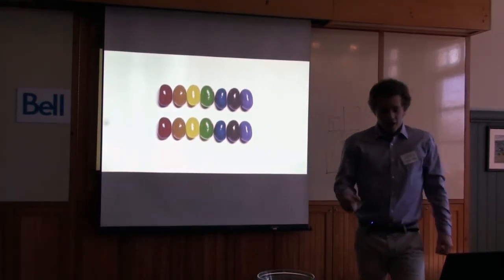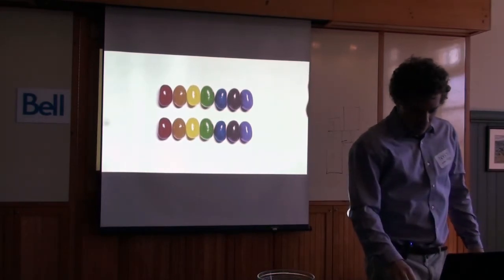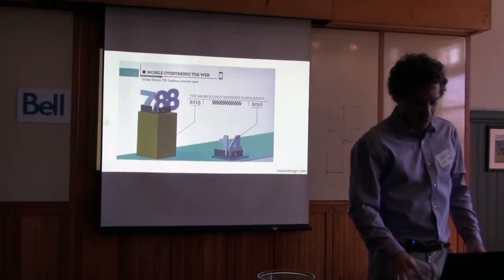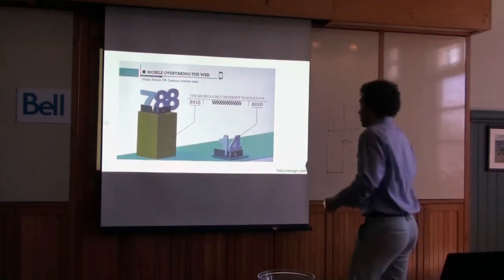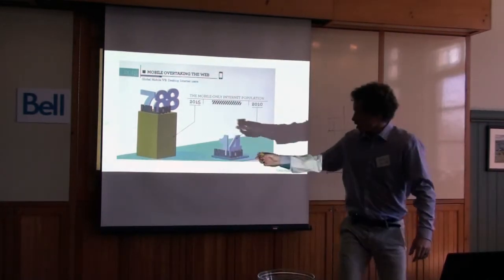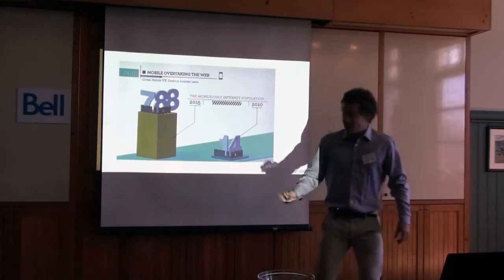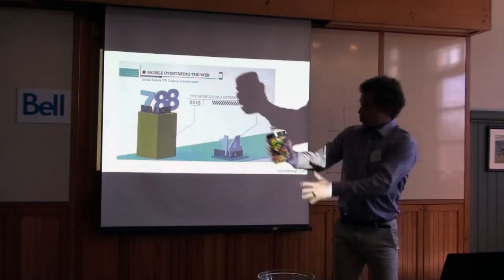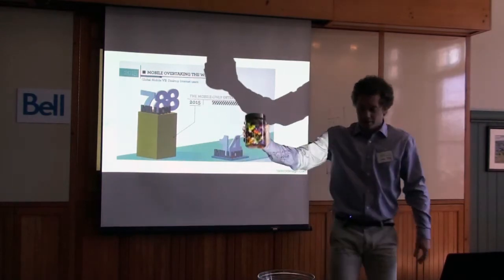Mobile traffic, though, the traffic that's explosive, the traffic that's increasing dramatically, is the traffic that we're talking about here. So here is the mobile-only traffic. This was the small shot glass of 14 jelly beans, and that larger stat for today is the jar of jelly beans, and this is in 5 years.